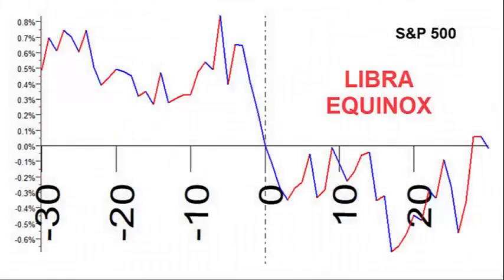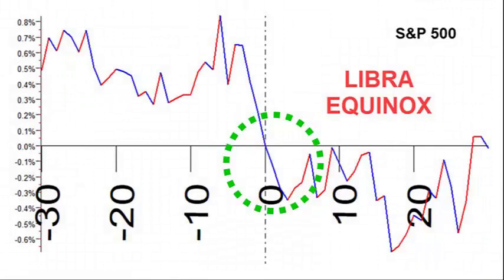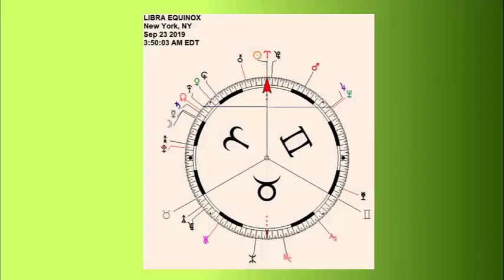This is what typically happens at the Libra equinox with the S&P 500. The market tends to decline into the equinox and then go through a congested period for several weeks immediately following it. So this is what we would ordinarily expect. This 0 point here in the middle of the chart indicates the exact time of the equinox, which again this year is on the 23rd of September. But we have an interesting situation coming up this year.